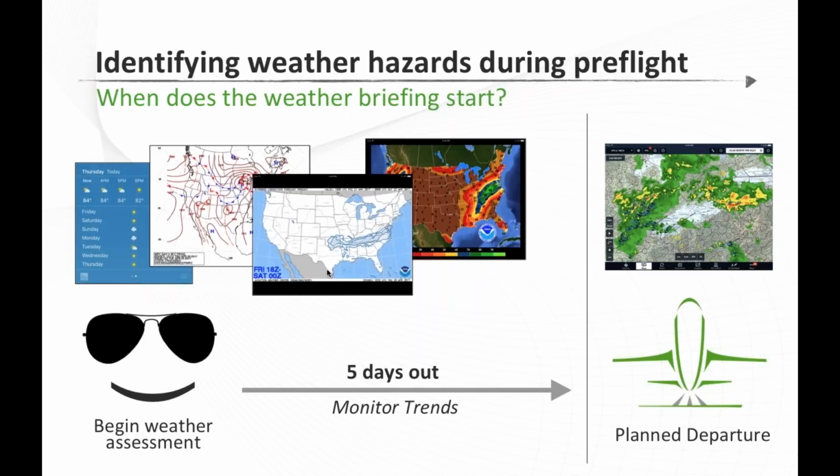But these things all need to come together over time, and we also don't want to wait until the last minute right before the flight to get a feel for what's going on, especially if it's a flight that's important that you need to make. And so my weather briefing, when I have a flight coming up, especially one that's very important, somebody needs to get somewhere, I need to get somewhere, my weather briefings often start 5 days out.